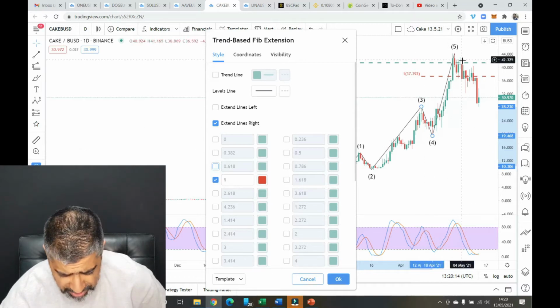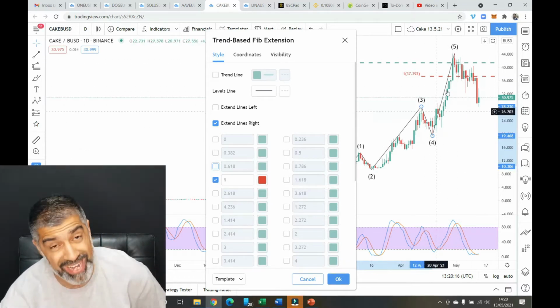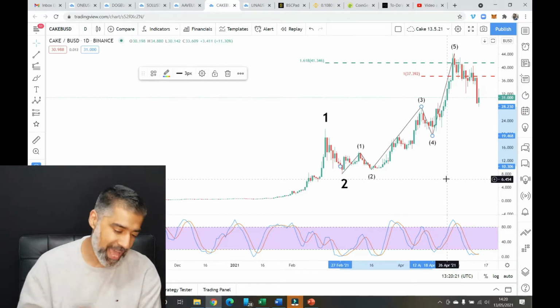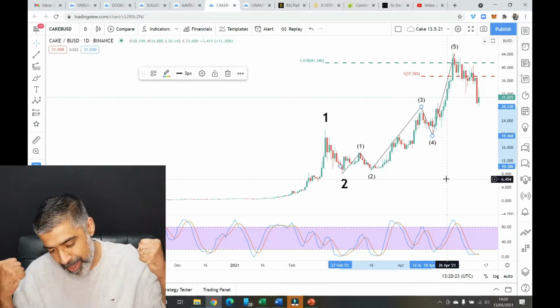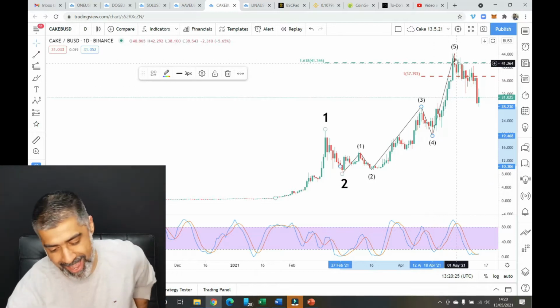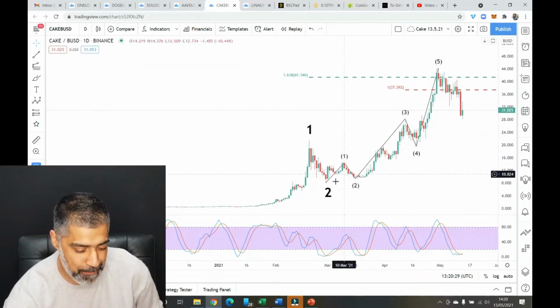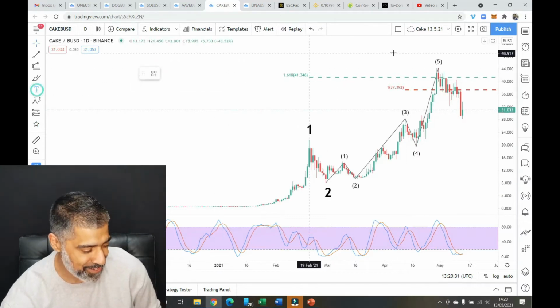Look at that overextension. Yeah, that's what you call panic buying, by the way. Panic buying, FOMO, fear of missing out, a stampede of retail investors going, I should have got in earlier. And then they lose all their money because we get a wave 4 correction. So what does it look like to you? Can you see it? Hopefully you can.